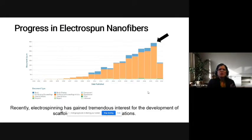Now when you see, the growth of making nanofiber keeps on increasing. Nowadays, researchers show tremendous interest in the development of the nanofiber, especially using electrospinning technology. You can see the publications. In 2021, it shows very good publications when compared with the previous year. So the interest in making nanofiber keeps on increasing.